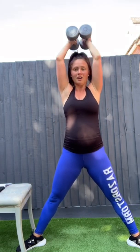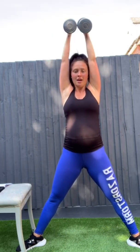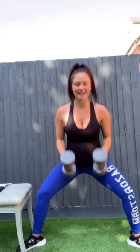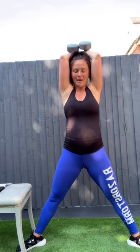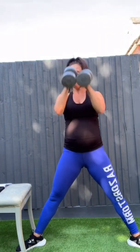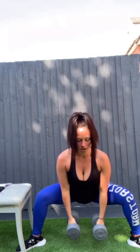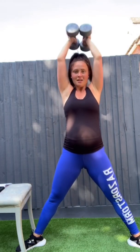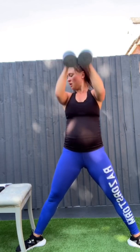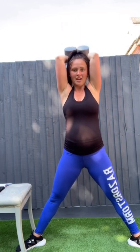Lock your core, keep those hips in, squeeze that bum. Make sure you've got no arch in your spine. Keep that pelvis, like I said, always tucked under. Deep breaths. We're nearly there, ladies. One round almost done. 5, 4, 3, 2, 1.